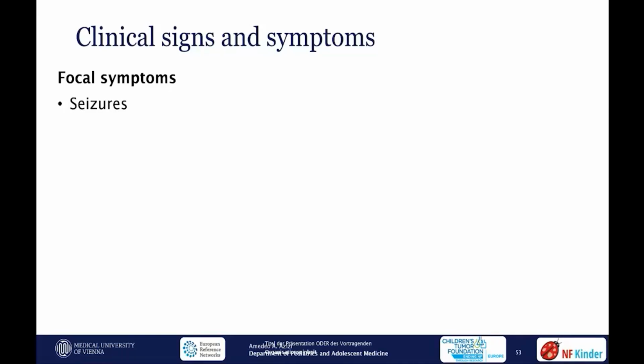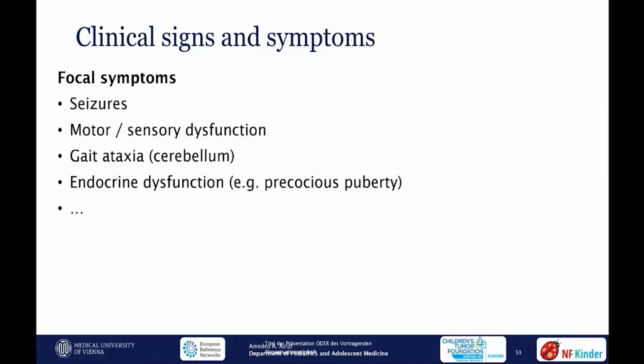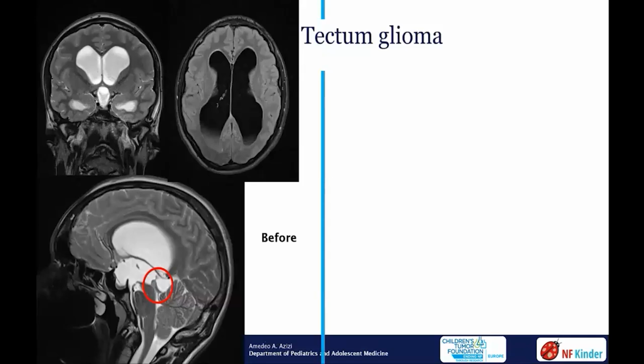But very frequent also are focal symptoms, like seizures, motor sensory dysfunction, gait ataxia, for example, for cerebellar tumors, endocrine dysfunction, like precocious puberty that might be seen in NF1, and others, of course.